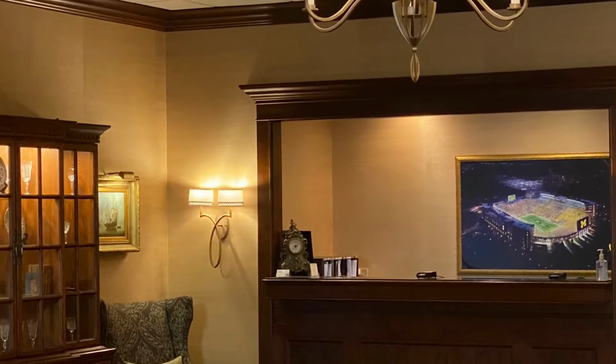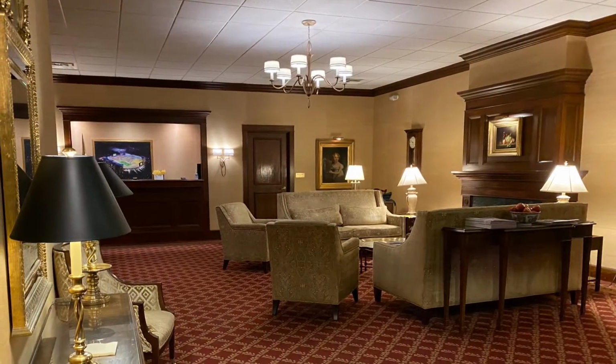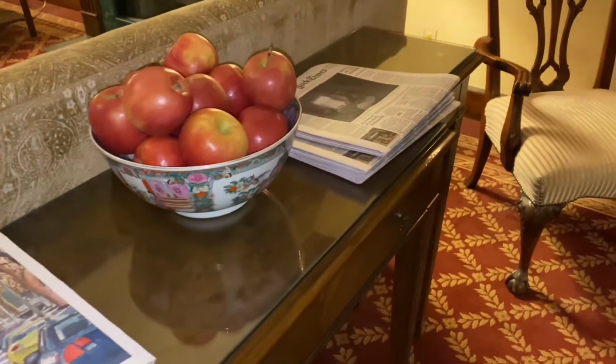This is, of course, the front desk, and you'll see this beautifully appointed lobby. There are fresh apples, and there is also water for your convenience.